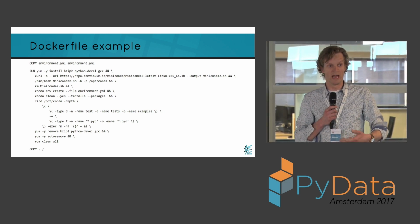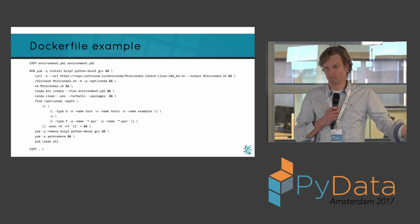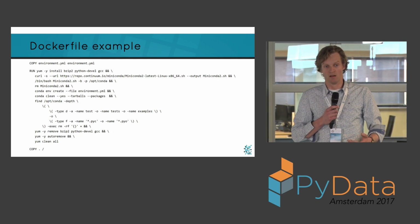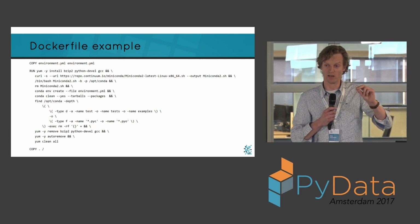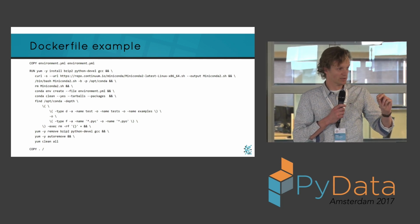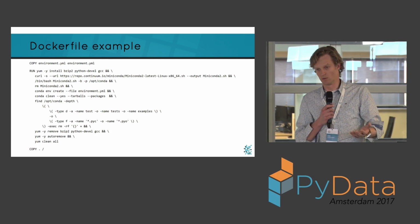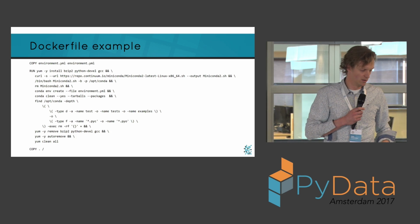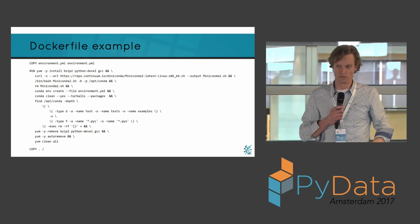Basically it would add one layer stating remove this. And there are techniques: you could squash the final Docker container, squashing all the layers into one. But the problem with squashing is that you can't reuse layers between containers. So that's also a bad practice, let's say. That's why you get these crazy code blobs in a typical Dockerfile.